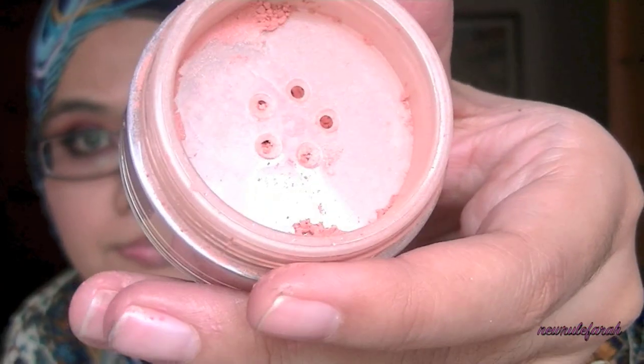This one is Original Rose. Original Rose is more of a peachy color, but it has silver glitters to it. This is how it looks like. It is peachy, but it has silver flecks in it. And it's very shiny. Look at the shine there. It's very nice.